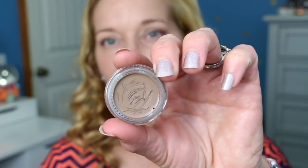So here's what the box looks like. It's a really interesting product. You can tell that I've been using it quite a bit. I actually really like this. Now, I will tell you guys, I'm not very good at pomades. I have to kind of work with them a little bit.